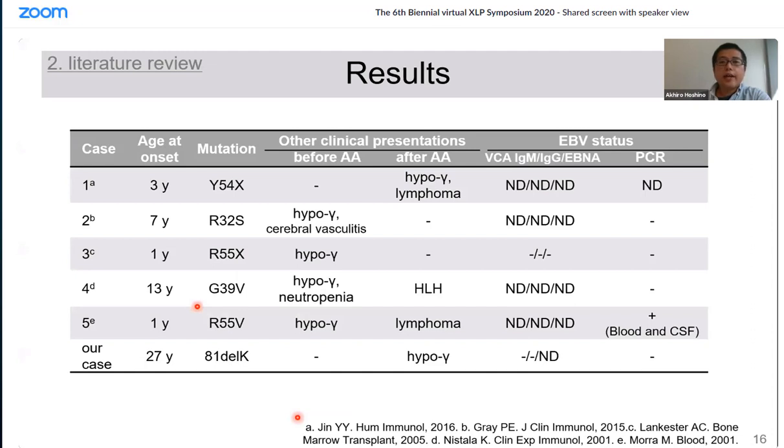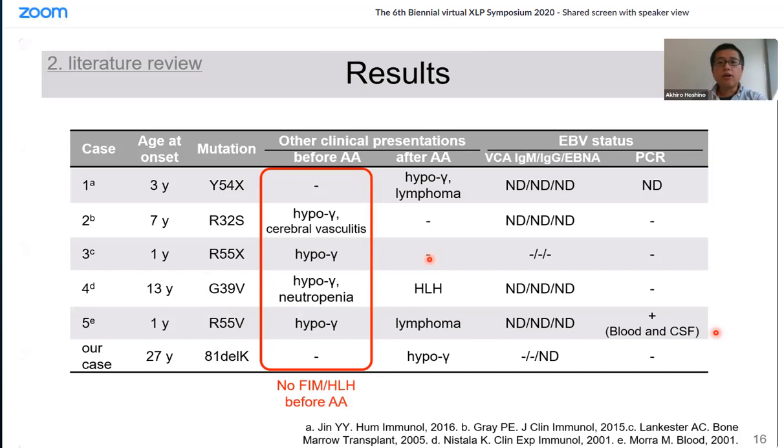This table shows the age, mutation, clinical presentations, and EBV status in each case and our case. The onset was in childhood in 5 cases. Interestingly, no cases developed overt HLH before the onset of aplastic anemia. Case 5 showed positive PCR for EBV in his blood and CSF. This case also had fever and hepatomegaly. He was diagnosed with aplastic anemia, not HLH, in the paper, but his pancytopenia may be due to active EBV infection.